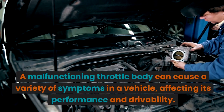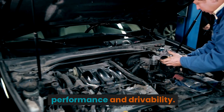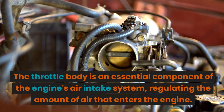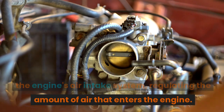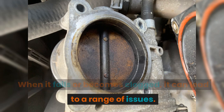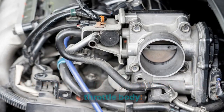A malfunctioning throttle body can cause a variety of symptoms in a vehicle, affecting its performance and drivability. The throttle body is an essential component of the engine's air intake system, regulating the amount of air that enters the engine. When it fails or becomes clogged, it can lead to a range of issues. Here are some common symptoms of a bad throttle body.